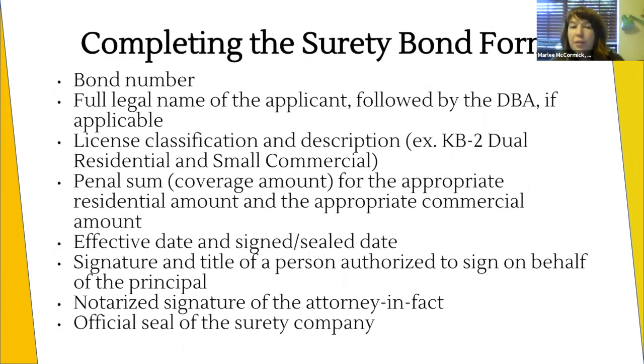Okay, so if you're going to be using a surety bond, which, like I said, is one of the most common types of bonds that we have, you're going to need to use our bond form. This is found on our website. The bond form will get sent to your bond company. Most of them are familiar with this form, but if they have any questions, they can reach out to us. And the bond company is going to assign a bond number to you. They'll need to put this bond number on the form.